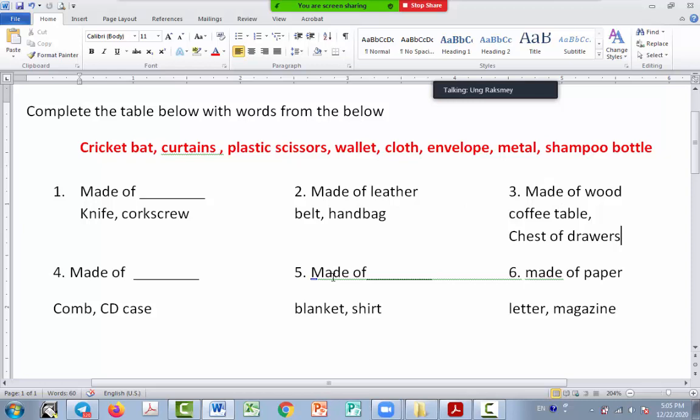Which one? Can you guess first? So cricket bats are made of... You know the word cricket bat, right? It's a type of club that we use to hit a ball. It's a type of game. Okay, so you know a club is made of... Wood. Yeah, perfect. It's made of wood. So coffee table, chest of drawers are made of wood.